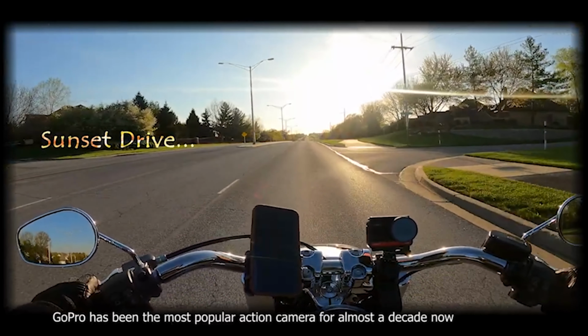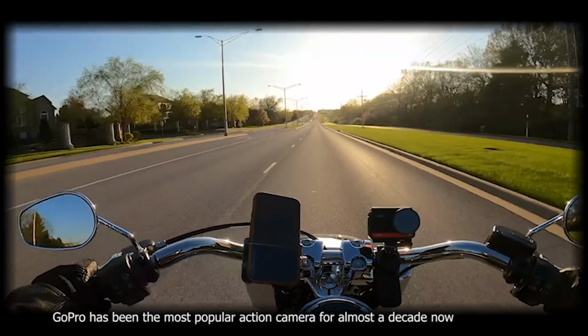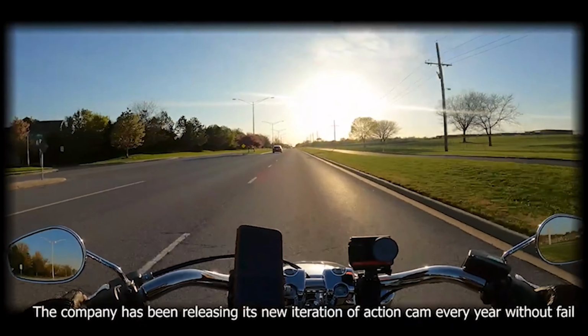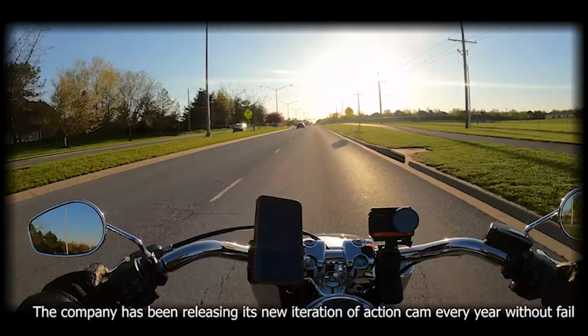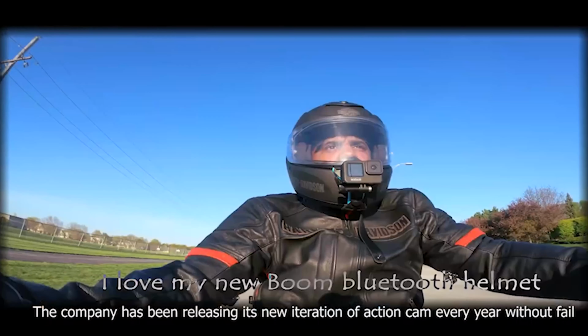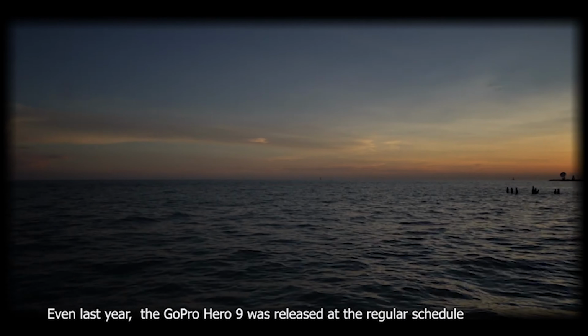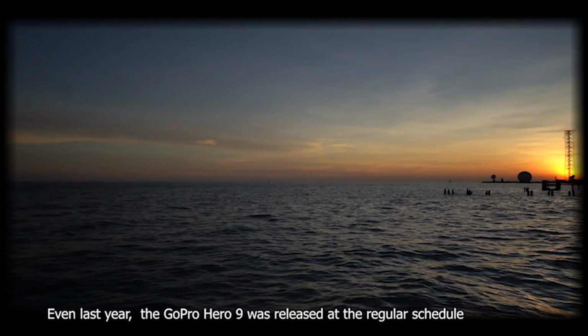GoPro has been the most popular action camera for almost a decade now. The company has been releasing its new iteration of action camera every year without fail. Even last year, the GoPro Hero 9 was released on the regular schedule.